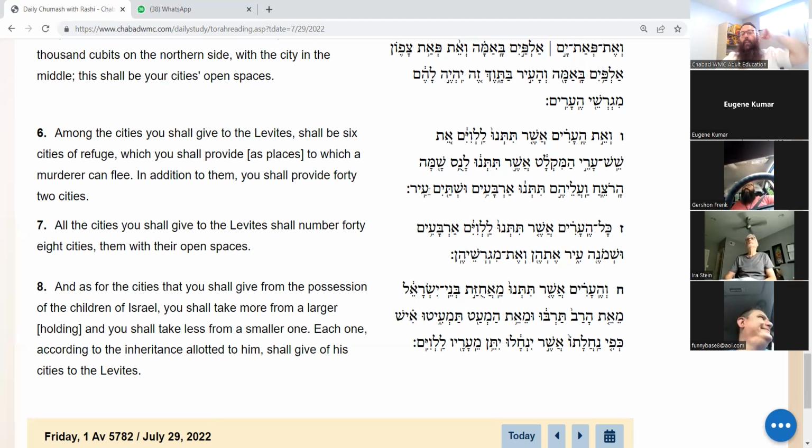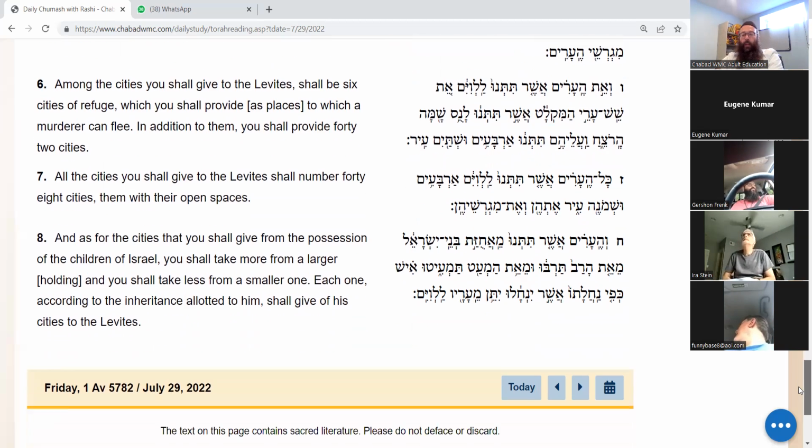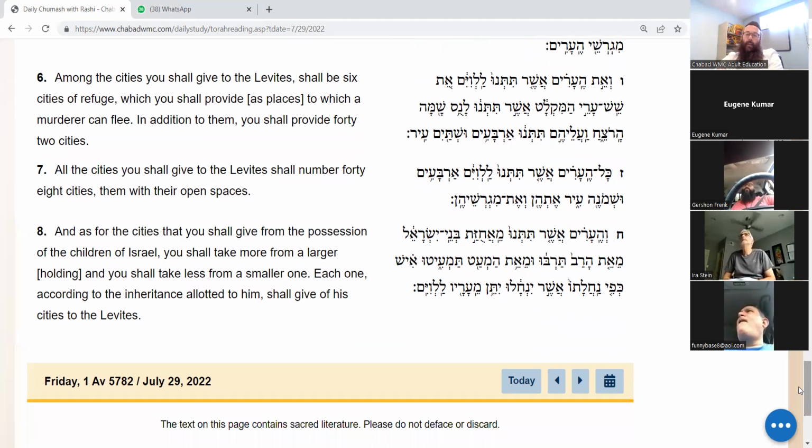But then you have to give them another 42 cities. So on top of the 6, another 42, which is the total math. 42 plus 6 equals a total of 48 cities. They get the cities, and not just cities, you also have to give them 2,000 amos, about a kilometer of space surrounding it.